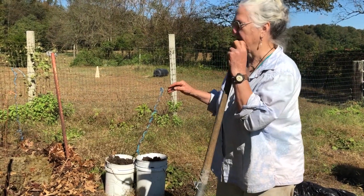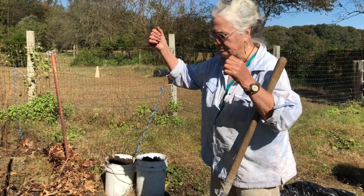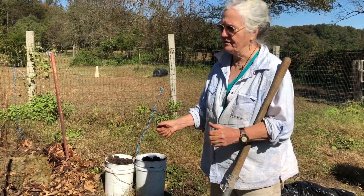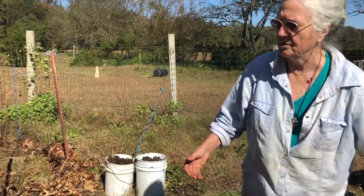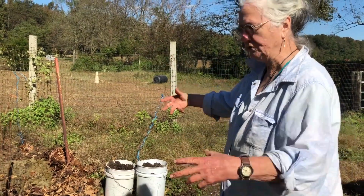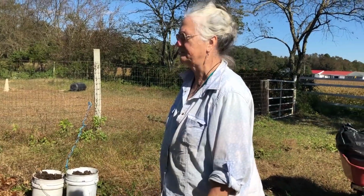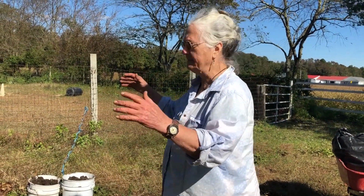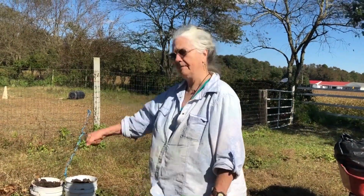But you could do it on whatever scale you want, even down to just a trash can with holes poked in it, buried in the ground. If you have a tiny backyard, make sure there's holes big enough for worms to get in and out, and a lid on the top. You have holes in the side, and the worms can come and go, and it's protected from mice and vermin and rain.